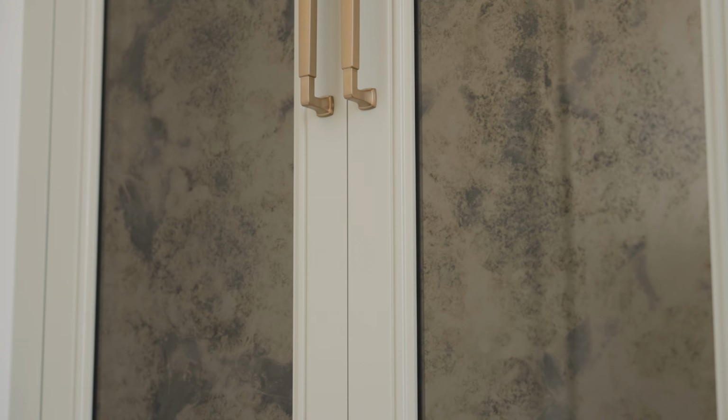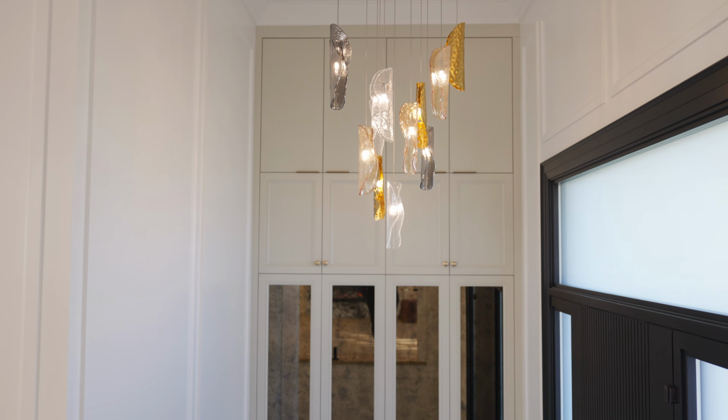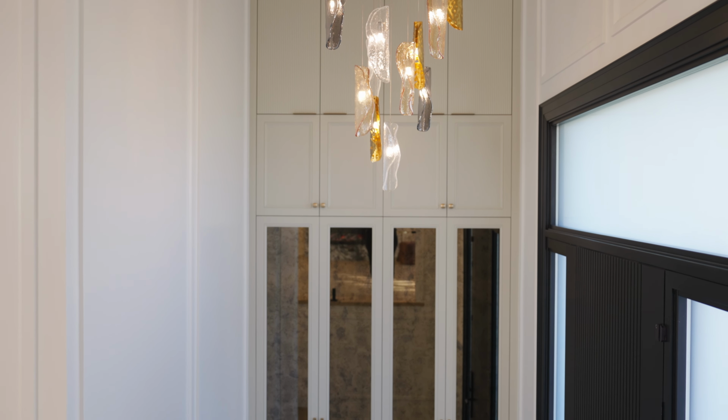So in the front foyer, I love what you did with the foyer cabinet. It's very different. I've never seen you implement a design like that before. Could you explain to us what we are looking at? Okay, so it's also one of my favorites and Eric's. We wanted to add different features.